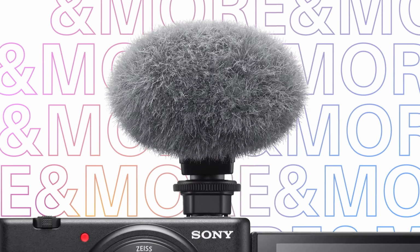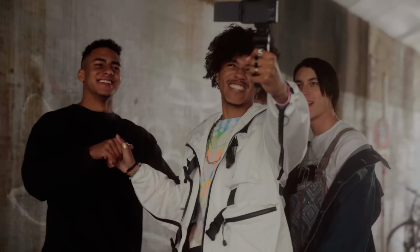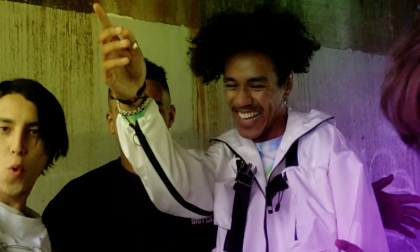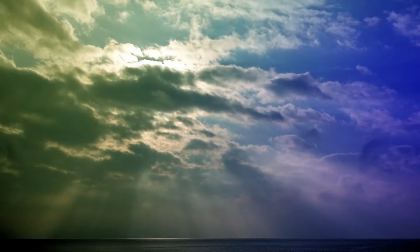These let you customize banks of settings that include your shooting mode, auto, PSM, video and so on, exposure settings, image or video quality settings, and quickly swap between them. The ZV-1's included fuzzy mic windscreen does an excellent job of cutting down on distracting wind noise when recording video, but unfortunately it also covers up the on-off button on the camera.